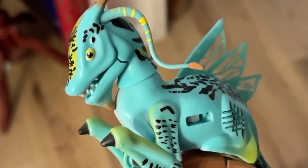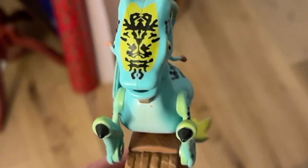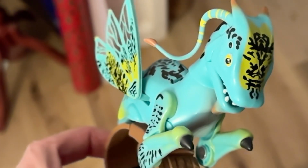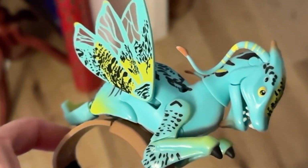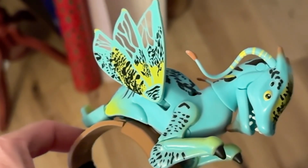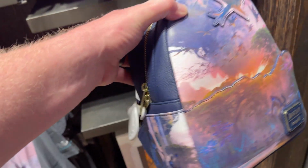Even the one that we got at home, the wings just keep falling off of it. In fact, the wing's missing on the one we have now. I don't even know where the wing is, but they fall off all the time. So, beware of that, the wings just don't stay on these things very well. But they are interactive, and they will interact with the big Banshees. There are a lot of other cool items in this store that you can purchase, like clothing, backpacks, other things like that.